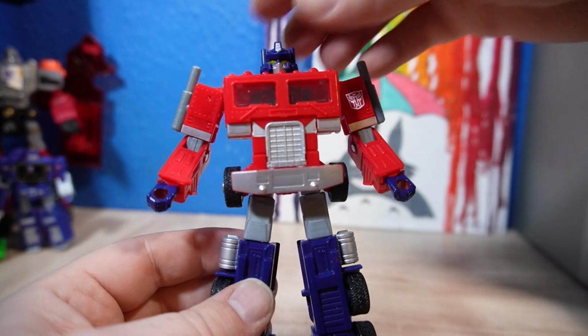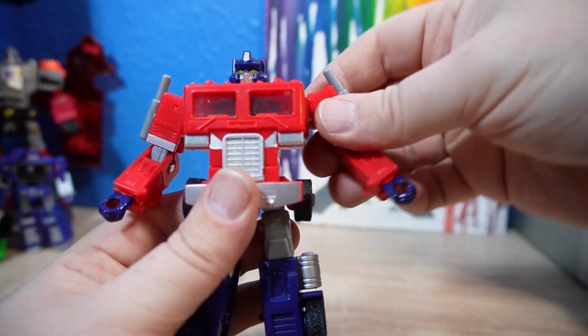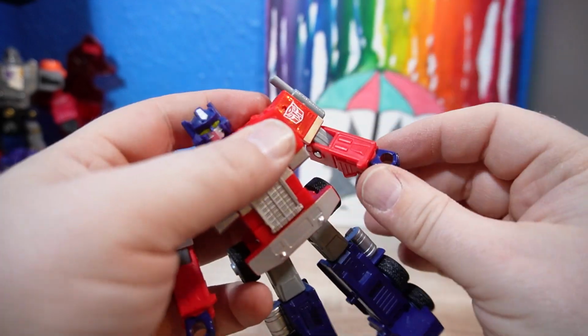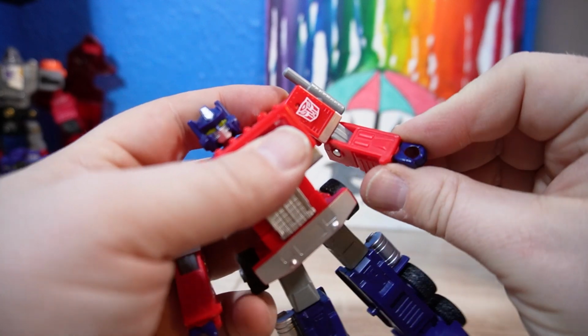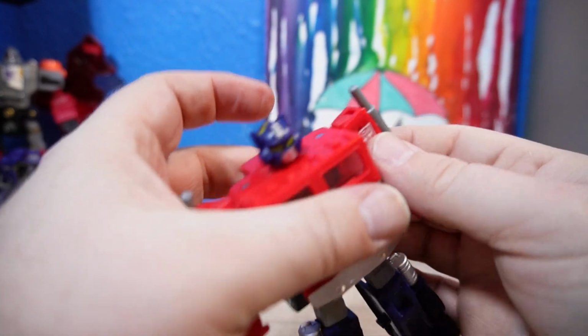Posing wise, he's your standard Generations guy. Head rotates and does a little wobble. Shoulders move up on one joint and can do a full rotation. Elbows have a rotational joint and the standard bend. The fist can't move at all, but I think that comes down to how they transform.